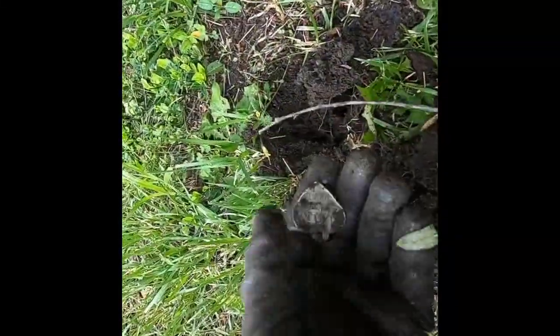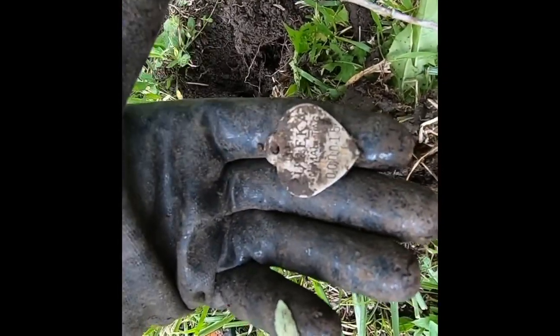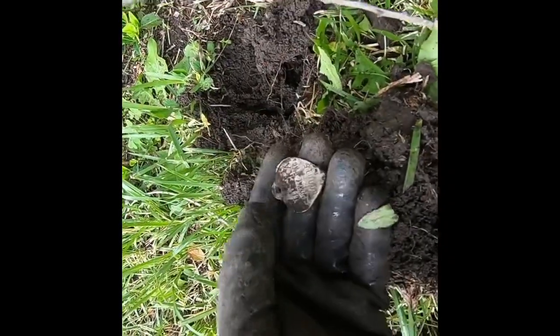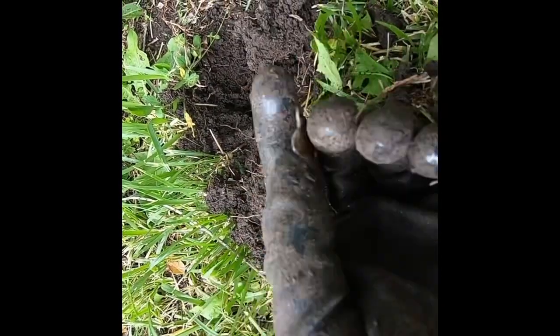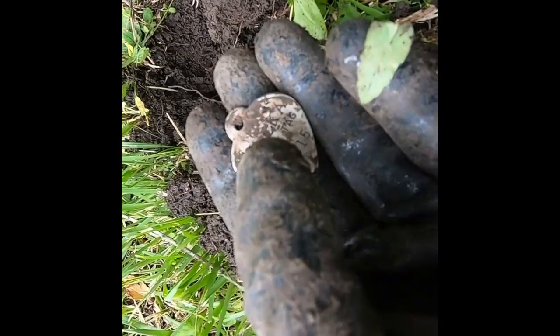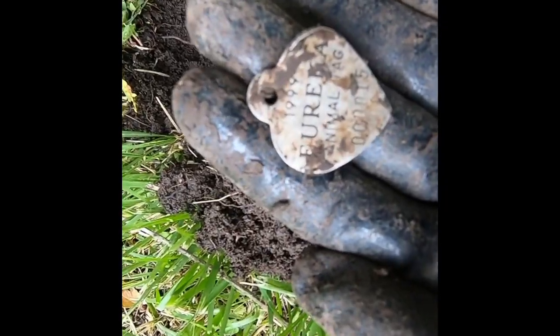Got a Eureka heart-shaped dog tag. I don't think it's very old. It's got a 00015. Doesn't look like there's a name of the animal. So, I don't know, but that's kind of a cool Eureka souvenir. Hold on here, let's see if there's a date. Oh, 1999. There you go.